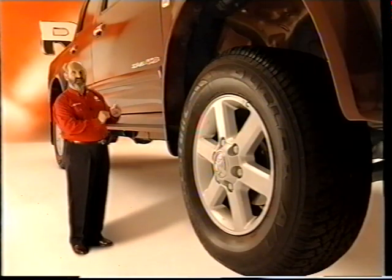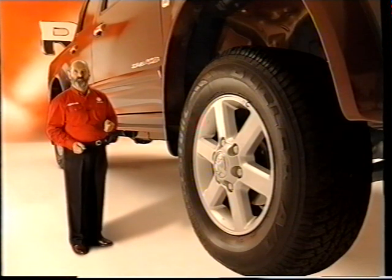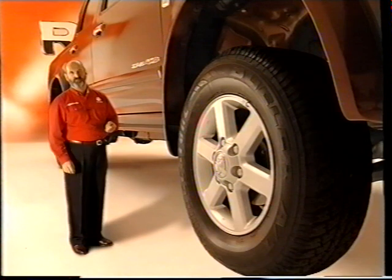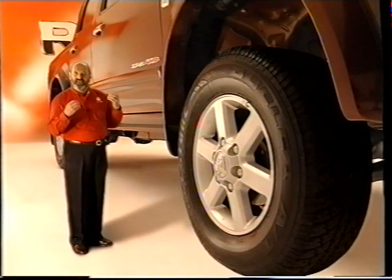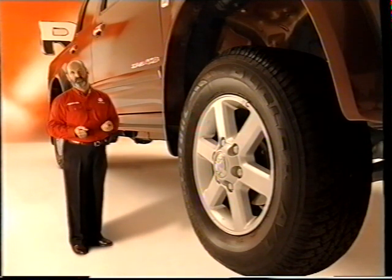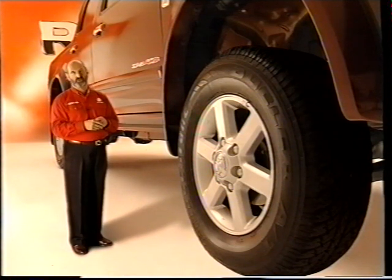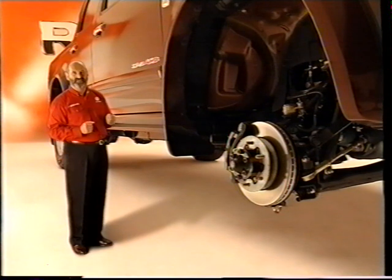While we're looking at the chassis, let's think about safety. Rodeo's chassis has a crash energy absorbing design feature. Here at the front of the chassis is designed to absorb major frontal impacts, thereby transmitting less crash energy to the occupants.